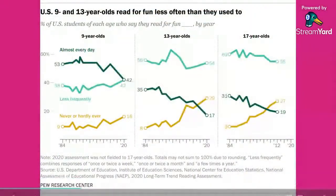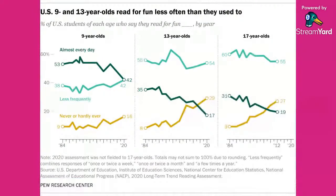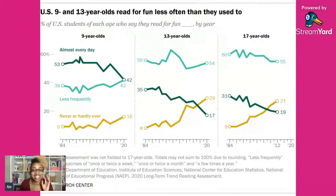And I'm not going to go in depth with this one, but I definitely wanted to include this as well. In the same study, the number of children that went from reading almost every day has dramatically decreased from 1984 to 2020. And as children get older, they're less likely to read.